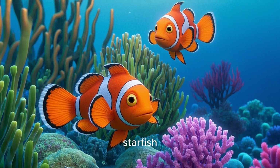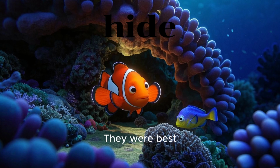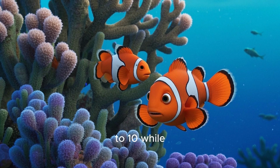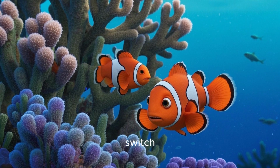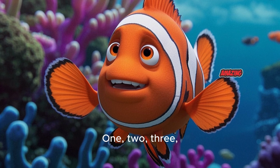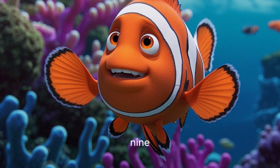2 is for starfish. The clownfish were swimming in the coral reef. They were best friends and loved to play hide and seek. One would count to 10 while the other hid. Then they would switch. Today was the striped clownfish's turn to count. 1, 2, 3, 4, 5, 6, 7, 8, 9, 10.